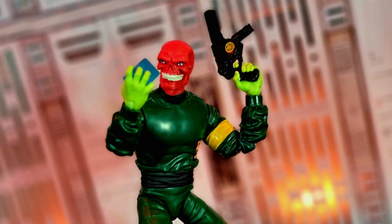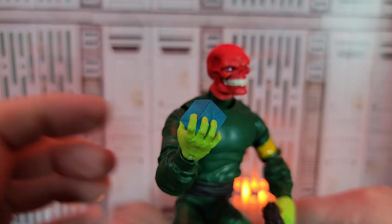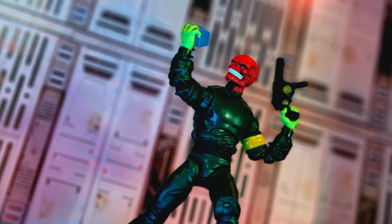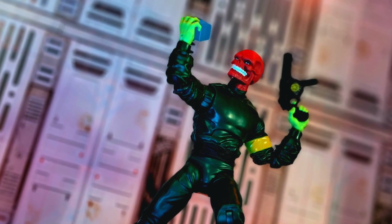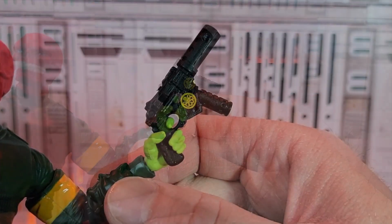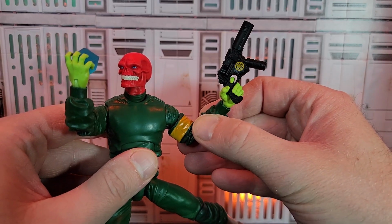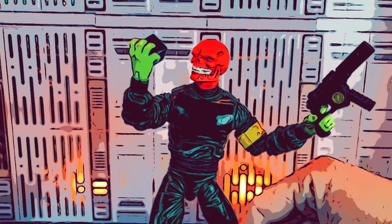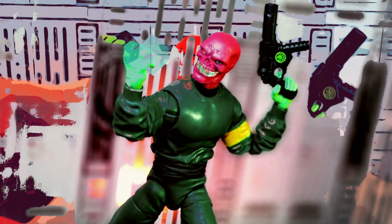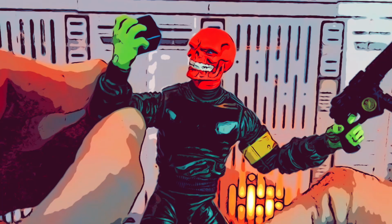Let us all bathe in the glory of the cosmic cube, and thankfully his hand was molded to hold it perfectly in place. I love having him in the display, just staring at it, kind of holding it up to the sky like that. Also comes with this really cool detailed machine gun that has the Hydra symbol on the inside of it. So I do like to have this gun posed up to the sky this way so you can see the symbol. Yes, many a man have gazed into you for your power, but only I, the Red Skull, can wield you in full glory.